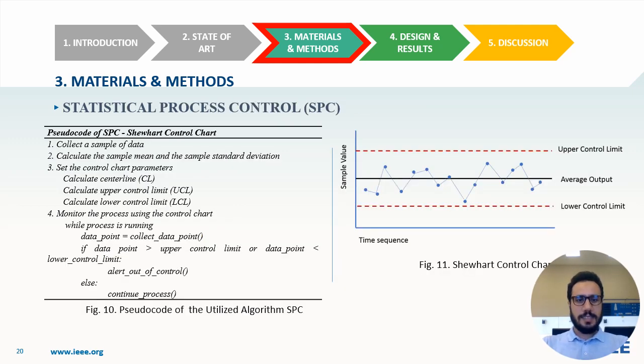Now, this slide is about the deployed algorithm. The SPC algorithm, or statistical process control, is a common method for monitoring and analyzing data collected from assets. Its control charts are a widely used approach which involves plotting data over time and comparing it to predetermined control limits. These control limits are derived from the data and are utilized to identify any unusual patterns or deviations in the data that may indicate a problem with the track's performance or safety.